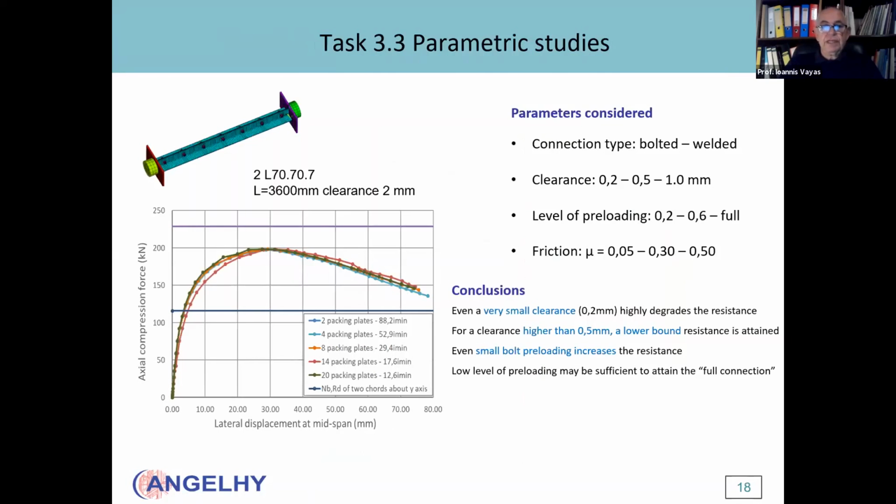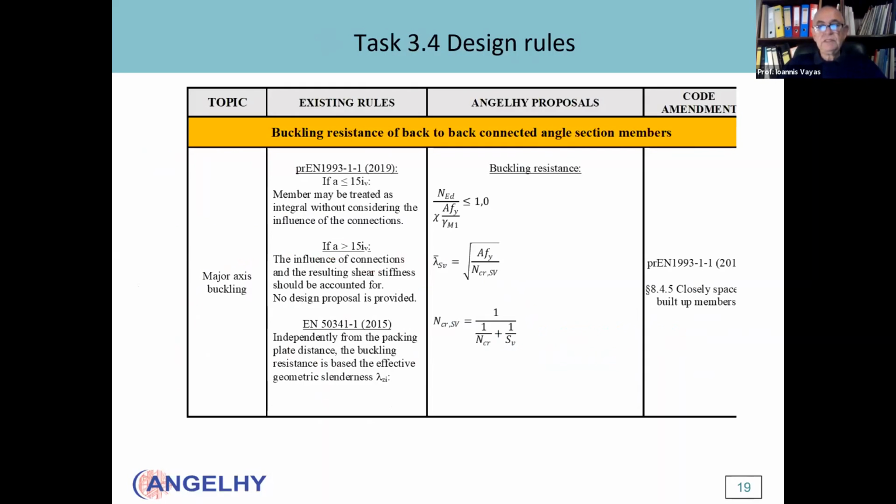Then parametric studies on these built-up members, and you see the parameters considered were the connection type, bolted or welded, the clearance, various clearances, 0.2, 0.5, 1 millimeter, the level of preloading, 0.2%, 0.6%, 60%, or full preloading, and the value of the friction coefficient. And then finally, in task 3.4 are the design rules. And you see here, for example, a table where you see the topic. Then in the second column, you see the existing rules and specification, the existing rule according to Eurocode or according to the transmission tower codes, and then the new rules, the new proposals for code amendment.